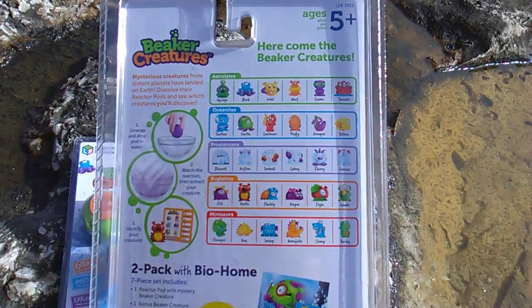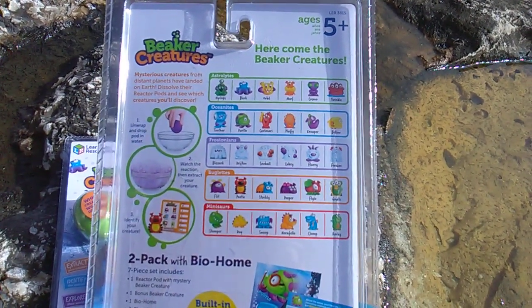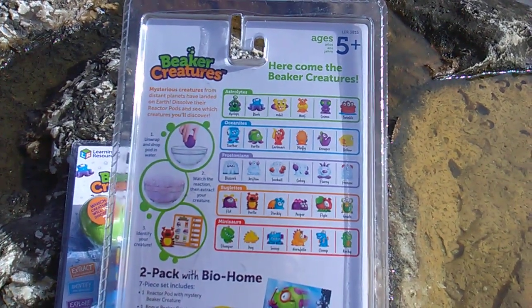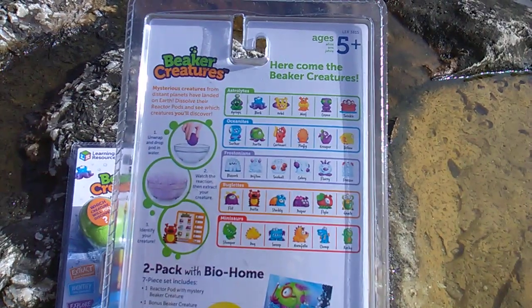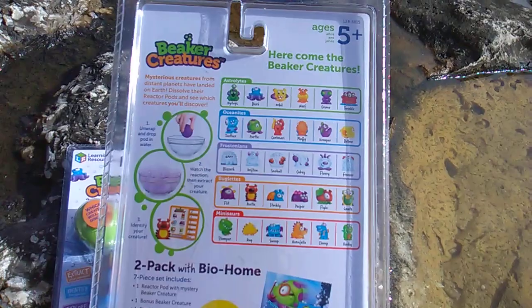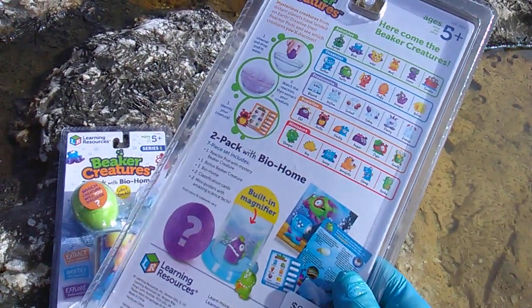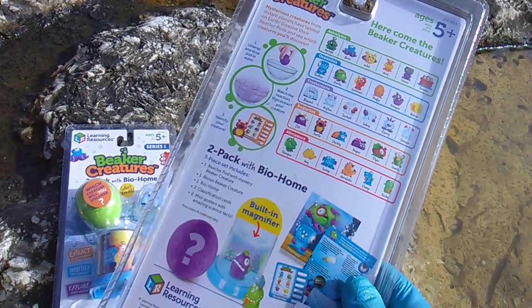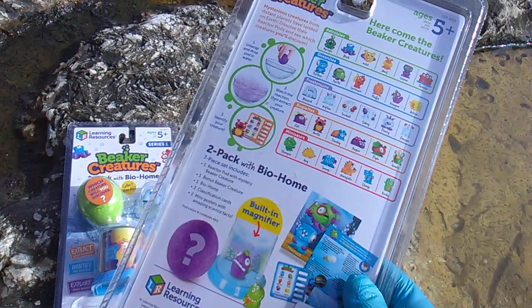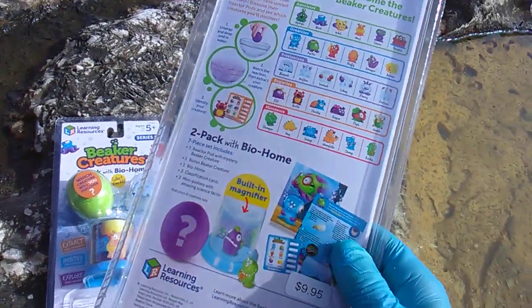But look at this set. Astrolites, Oceanites, Frostonians, Buglets, and Minosaurs. Good name. Unwrap and drop the pod in water. Watch the reaction. Then they missed a chance to say, watch the reaction, then go for the extraction. Identify your creature. 7-piece set includes a reactor pod with its 2 figures, 2 cards, and a biodome, and 2 mini posters. It better not just be the back of the card.